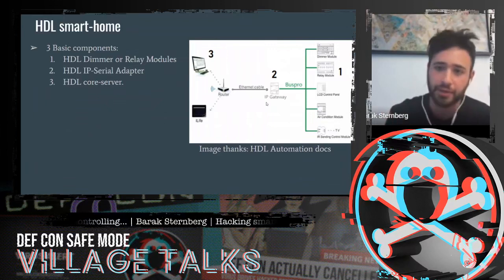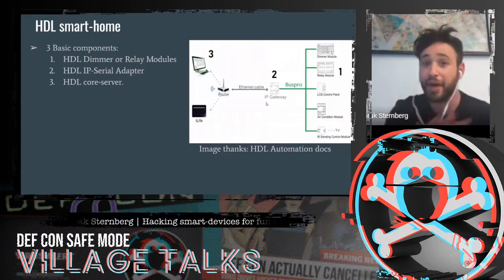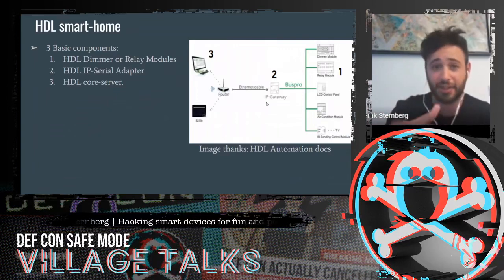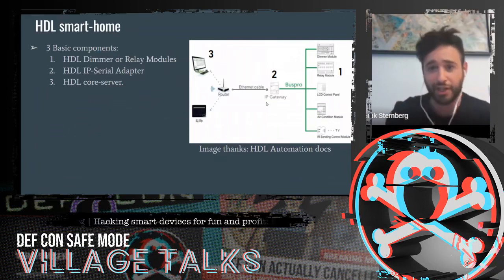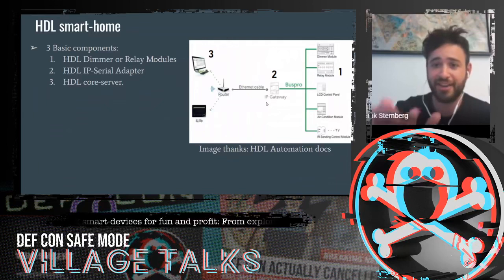But in our scenario, my parents thought, okay, it's a good idea. Let's buy all the things. Barak doesn't even have an idea how to start fiddling with this kind of thing. Oh boy, they were wrong. And this IP gateway is serial to IP.